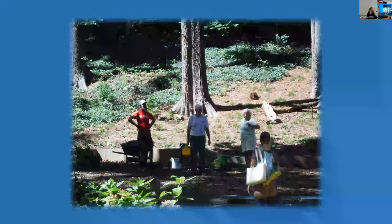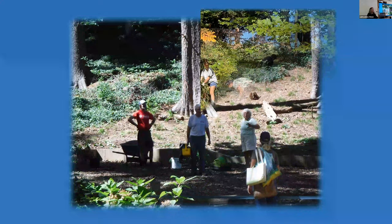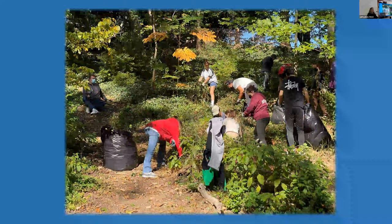So English ivy, pachysandra, vinca, garlic mustard, you name it, basically it's in there, including, but not limited to, Aralia spinosa, I think, the devil's walking stick. So that's always fun to pull out. So we had master gardeners right there, and we also had student volunteers that came in to help us. But unfortunately, it was a little bit too much for all of us to do.